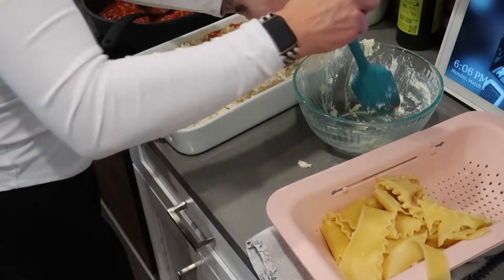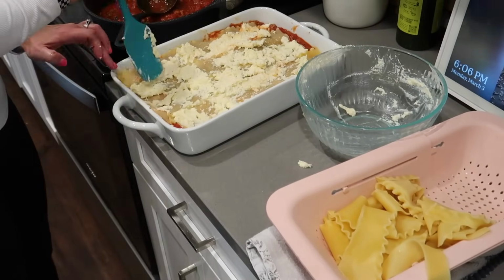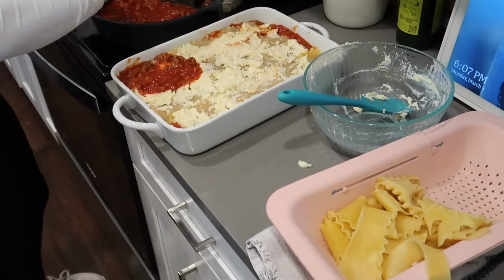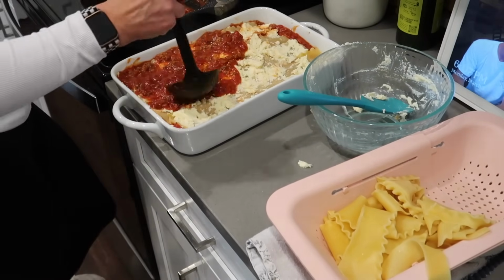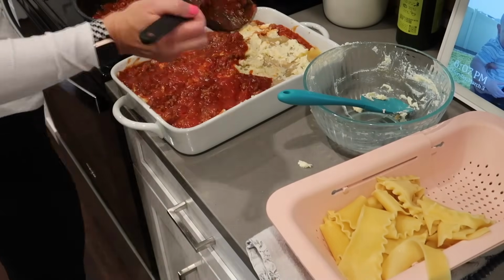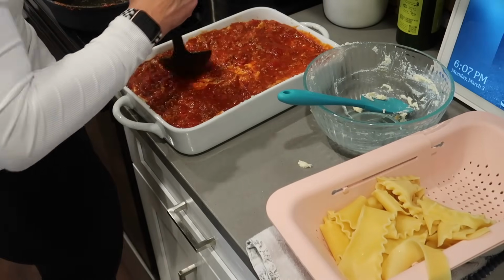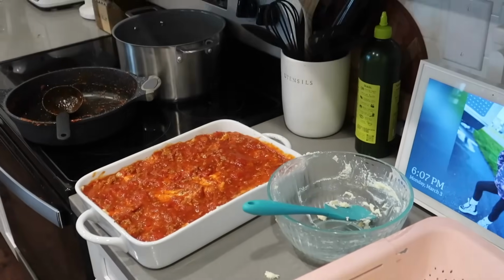Now we are almost done building this lasagna, so this is going to be the last little bit of sauce that we have in our pan as well. So I'm doing the final layer of sauce, and then I'm going to use the rest of that mozzarella cheese. You may need to end up shredding some more. I actually shredded a little bit more, and I'm just going to get that layered on top.